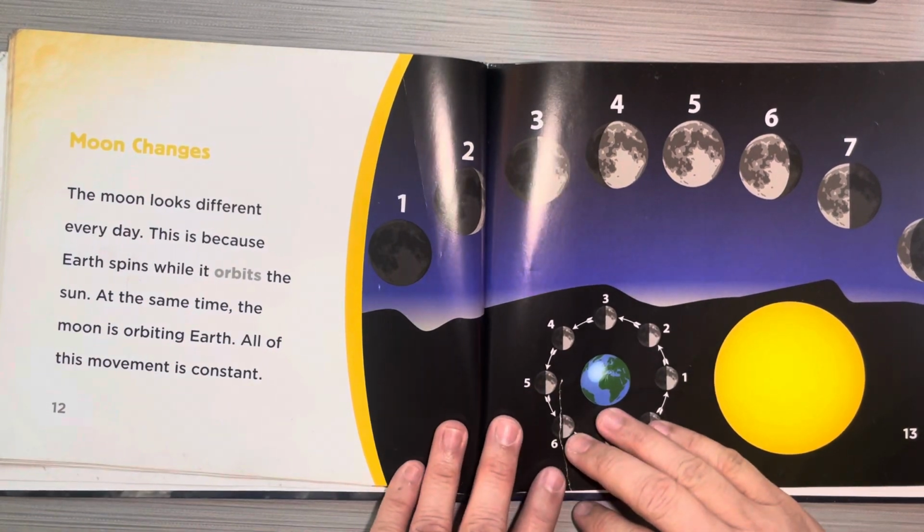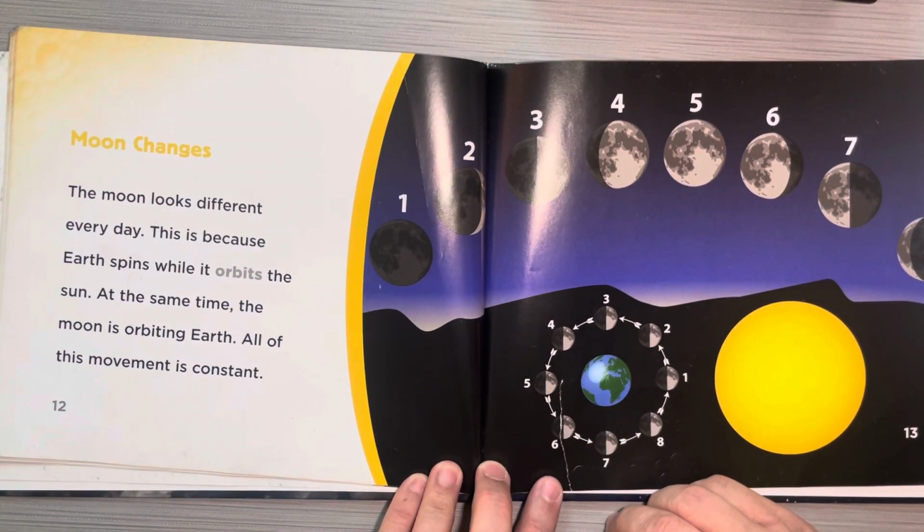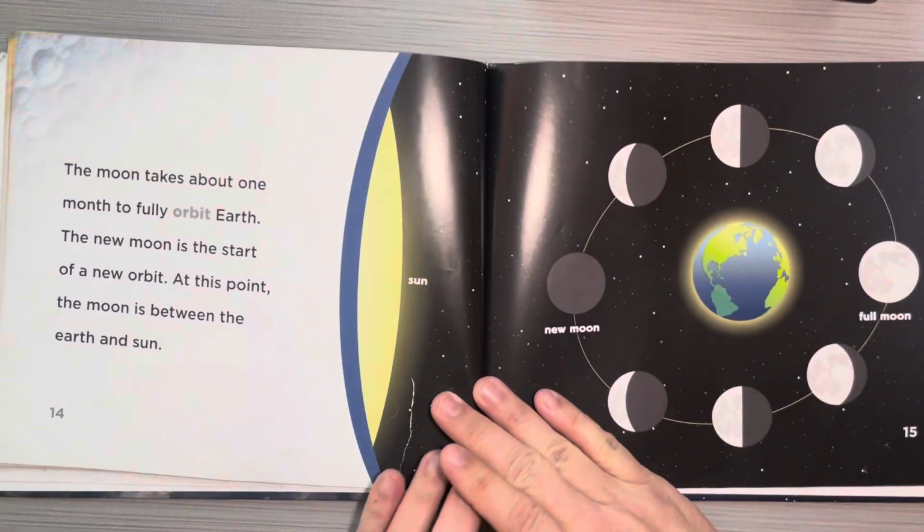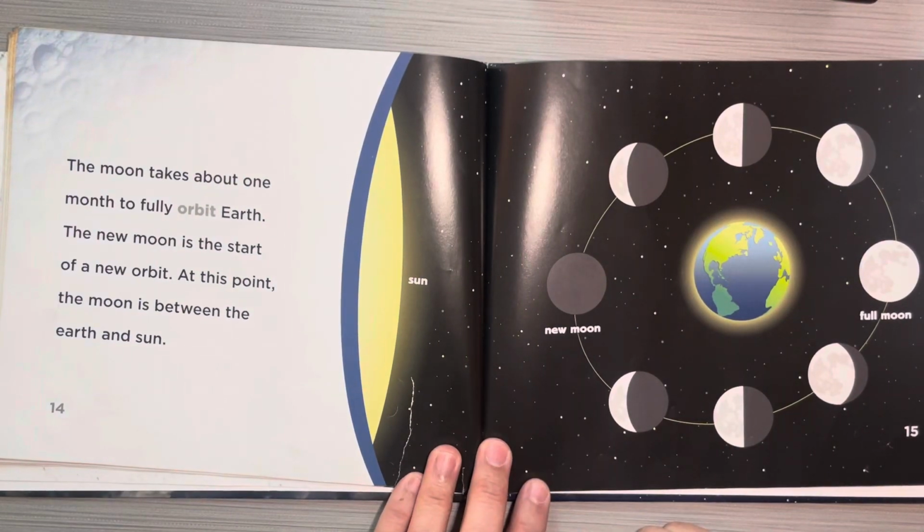Moon changes. The moon looks different every day. This is because Earth spins while it orbits the sun. At the same time, the moon is orbiting the Earth. All of this movement is constant. The moon takes about 1 month to fully orbit Earth. The new moon is the start of a new orbit. At this point, the moon is between the Earth and the sun.